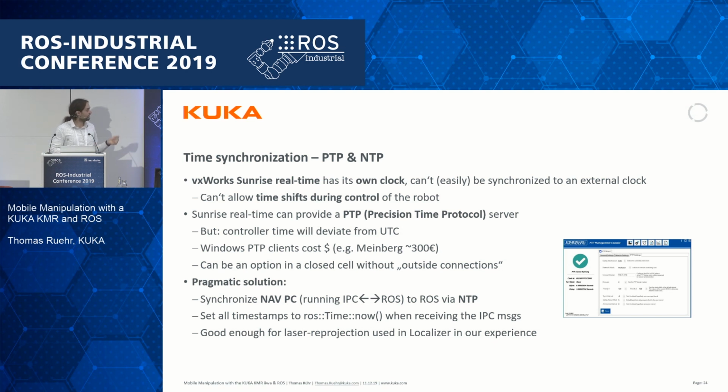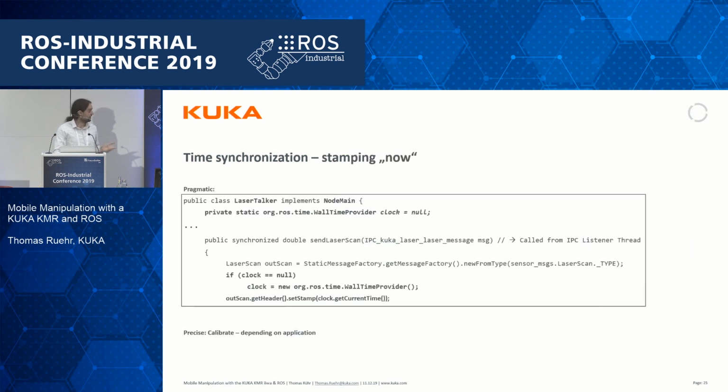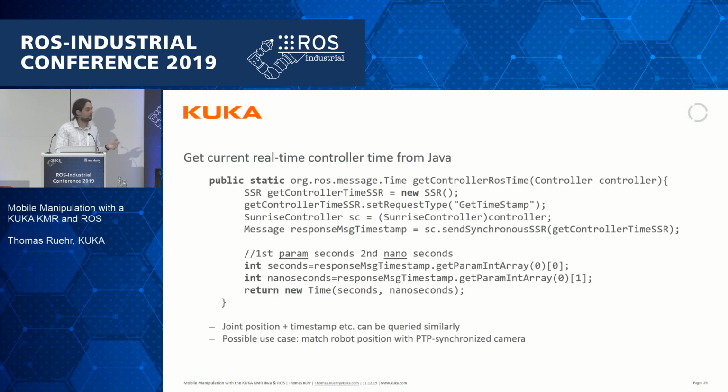So what we do most of the time for easier applications is we just stamp ROS time now when we receive the message on the Java side, which is of course not perfect, but works for most things. So we just put a stamp whenever you receive the message, and that's often close enough.